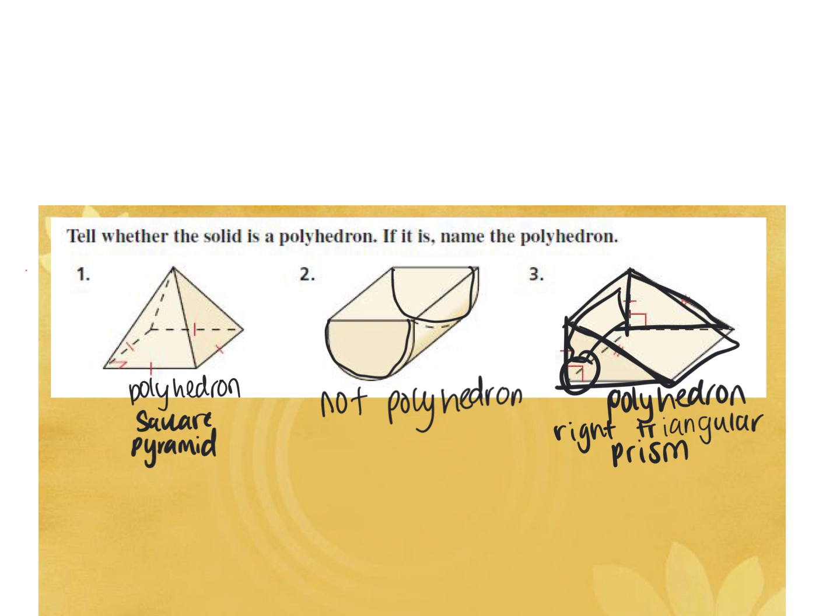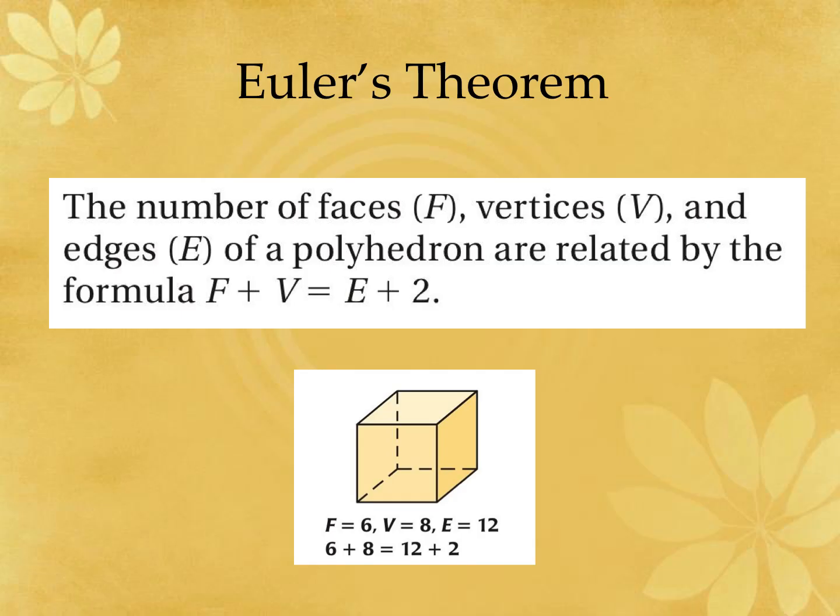Are we okay? Okay, Euler's theorem. Euler's theorem says that the number of faces, vertices, and edges of a polyhedron, and it has to be a polyhedron, are related by the formula F plus V equals E plus 2. The number of faces plus the number of vertices equals the number of edges plus 2. You good there, German? Yeah? Okay.